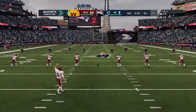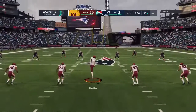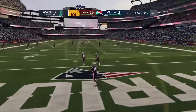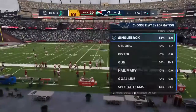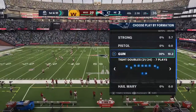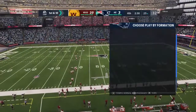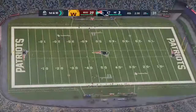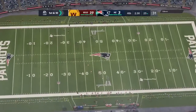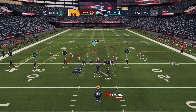Dustin Hopkins to kick off for Washington. Following the touchdown, Dustin Hopkins will kick it away. Fair catch made at the 25-yard line. The Patriots take over 1st and 10 at their own 25-yard line. New England with a 1st down as they begin the drive.